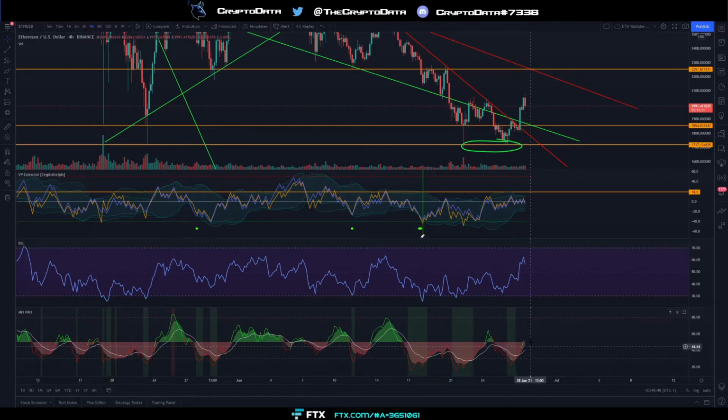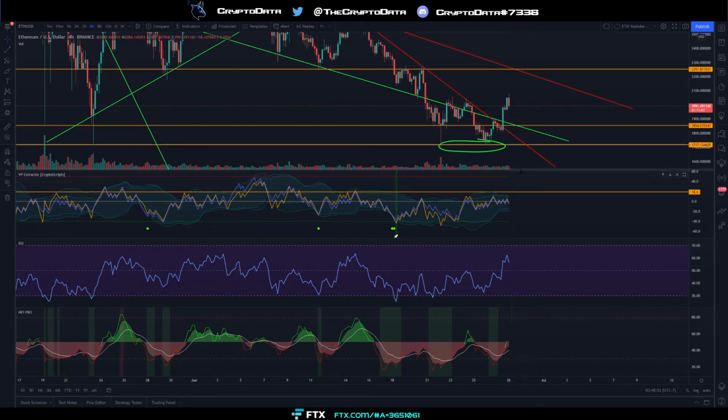Now right now, looking at the indicators, we can see the RSI is curving to the downside. The MFI Pro is starting to cool off as well, curving to the downside, with the VP Extractor doing the same. So we could have some cool off period here for Ethereum and possibly come back down and retest this support at about $1,850, and then from there heading back up to this resistance on this red line of about $2,200. So that's what I'm thinking for right now.